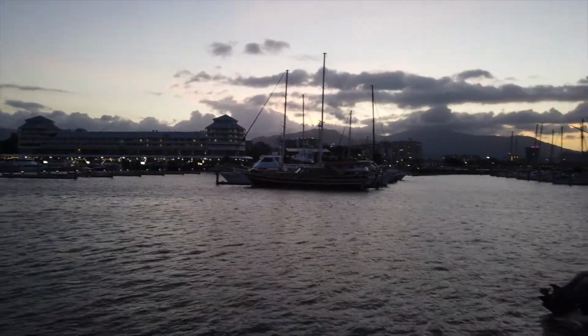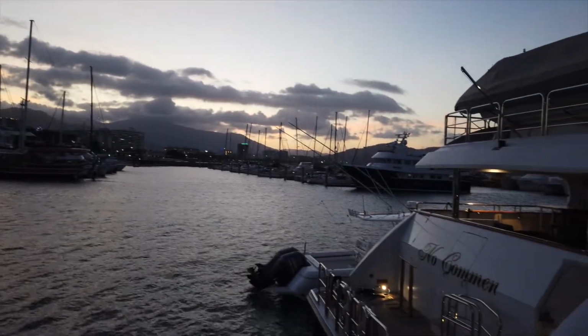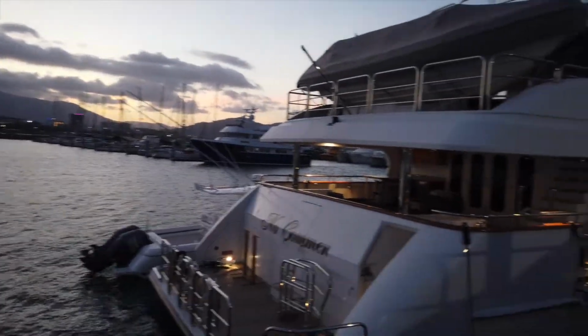This is a view across towards the pier and the Cairns Marlin Marina.